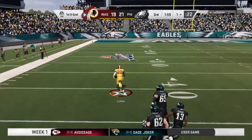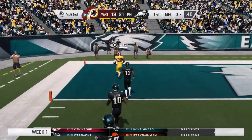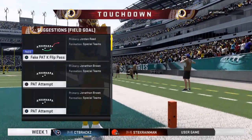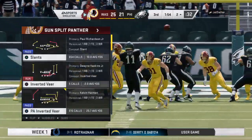He's at the 50. He's at the 40. Past the 20. 10. And he will bring this one back. It's a pick 6 for the Redskins touchdown. So from one end zone all the way to the other.